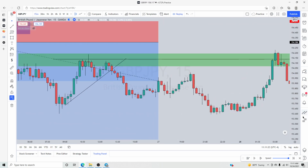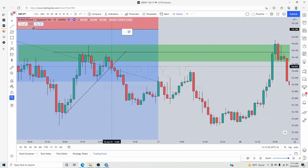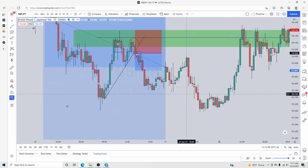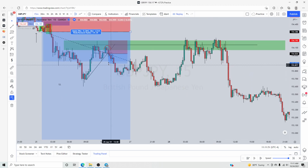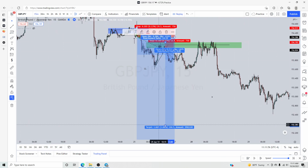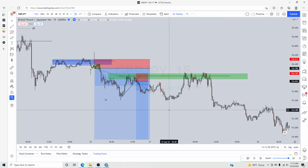I would have waited for seeing this break. Also on a smaller time frame, say like on the M5, level of support was broken. So this would have been that lower high point on that smaller time frame. So you could have had an entry right here. Stop loss above this wick. And then same thing. So that same area, which should have been down there.